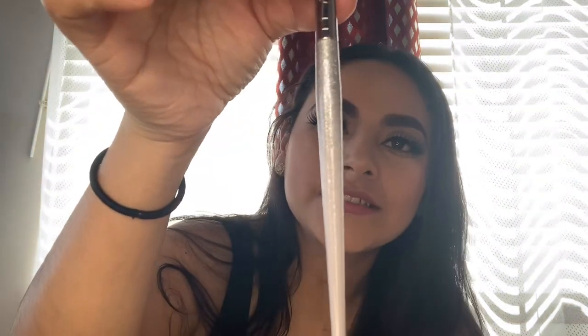Look at how cute it is. Just so, so cute. I am in love. I'm in love already, and I haven't even opened the rest of the things. Dang, there's a lot of brushes. Oh, these. Oh, they're so soft. They are so soft. I love it. Yeah, they're so, so, so cute.